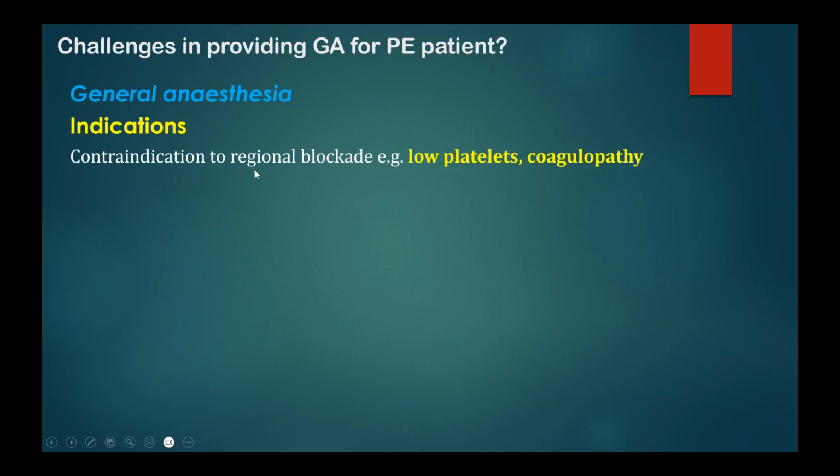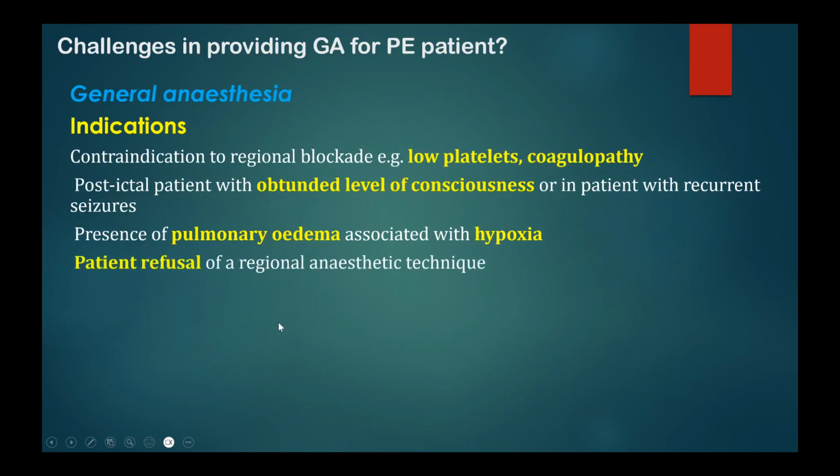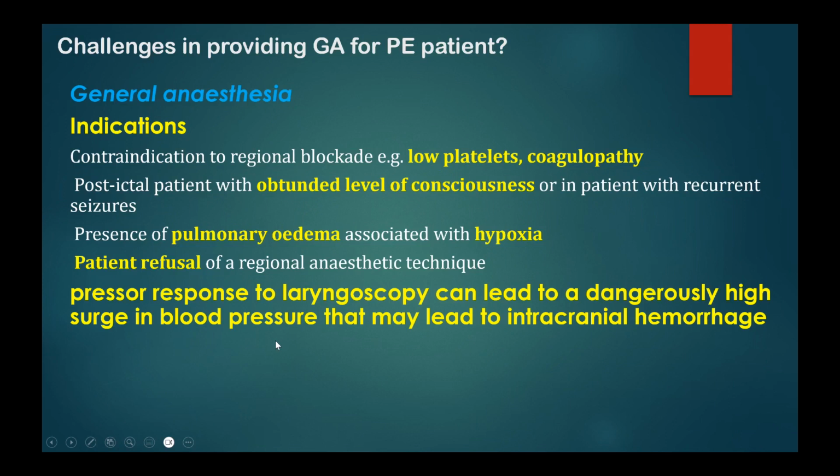Coming to the challenges during general anesthesia, the indications for GA are coagulopathy where regional cannot be administered, or the patient has an altered level of consciousness because of seizure, or there is threatening or impending pulmonary edema with hypoxia, or the patient refuses regional. The most important danger of GA is the pressor response to laryngoscopy and intubation. The surge of blood pressure at that time can lead to intracranial hemorrhage, and the patient may not recover at the end of anesthesia because of the intracranial hemorrhage.